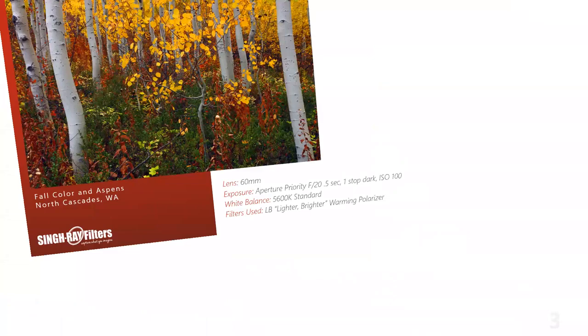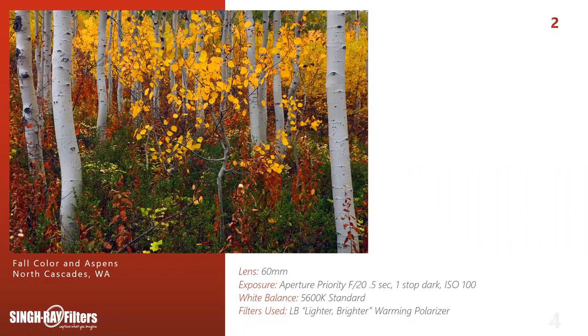I love it. All right, who doesn't love shooting aspens in the fall? You know, the critical thing about getting these aspens correct is getting the actual bark of the aspens as close as possible to what you're seeing there. Again, overcast day. I'm on that 24-105 lens at 60 millimeters, aperture priority, f20. It's a half a second exposure on this guy, 1 full stop dark, ISO 100, white balance is 5600K, and this time I'm in my standard roll of film there.